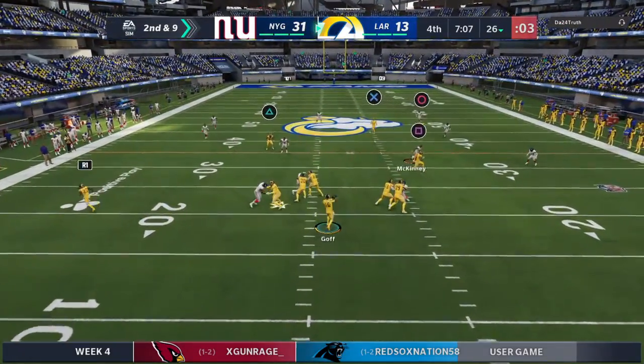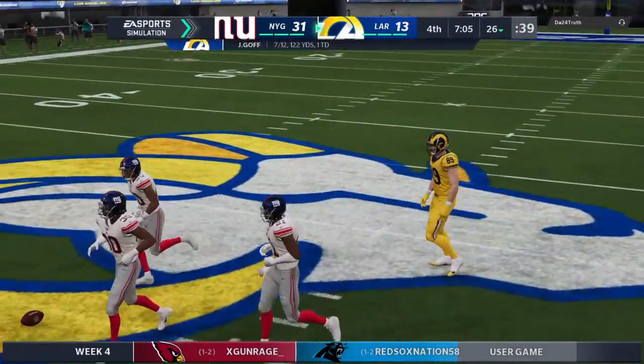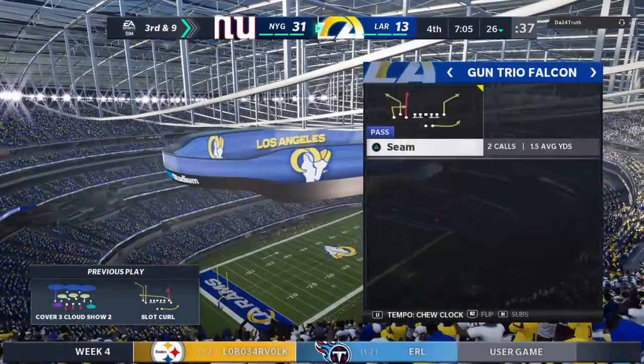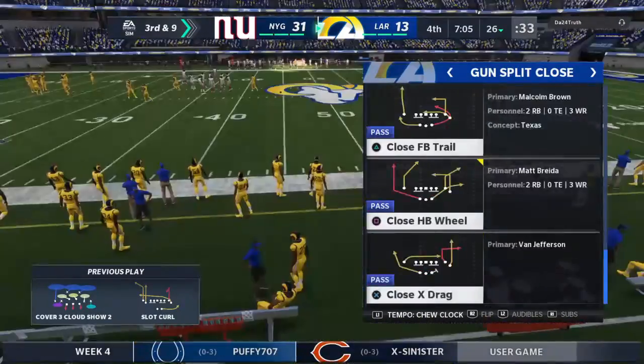On 2nd and 9, Goff. Almost intercepted. They haven't picked the ball off yet. That probably should have been their first. And it's 3rd down now.